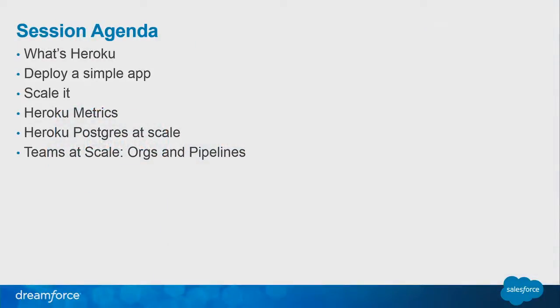What I want to go through today, just to get everyone on the same page, is a demo of what Heroku looks like and how it works. I'll do that by deploying a simple app. Then I'm going to break that app by throwing a bunch of load at it and seeing it not work. Then I'll demo scaling on Heroku to fix that problem and have the app handle a lot of load.